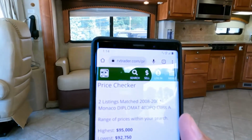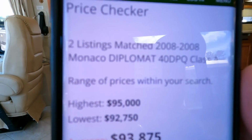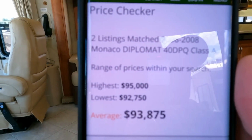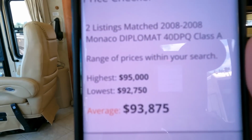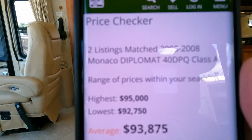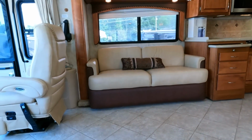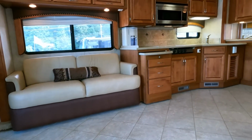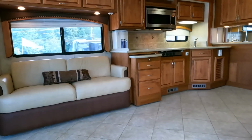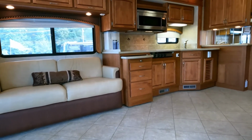See, look right here. Price checker, which I know I'm not a crazy amount underneath everybody's price, but mine's going to have new tires, and mine's got 8,300 miles versus 50-something thousand miles. And both of those other units were at dealerships. And here's the thing, guys, when you see it, like say that one for $95,000, you see advertised at a dealership, you don't walk in there with $95,000 and leave with that RV, you know, cash.